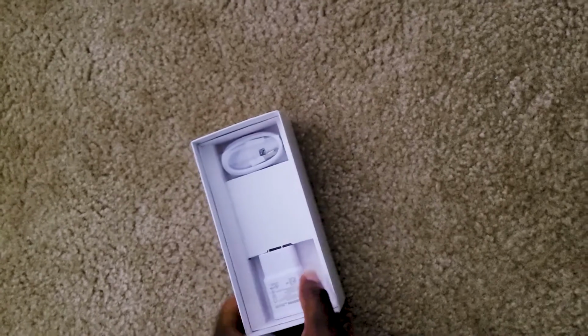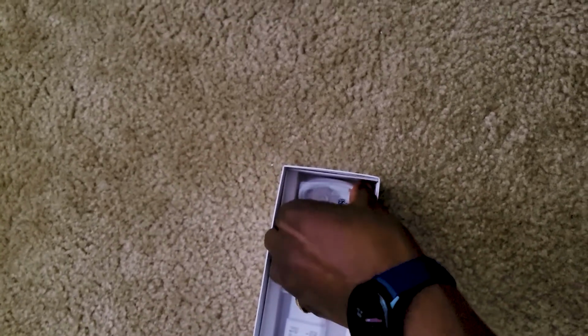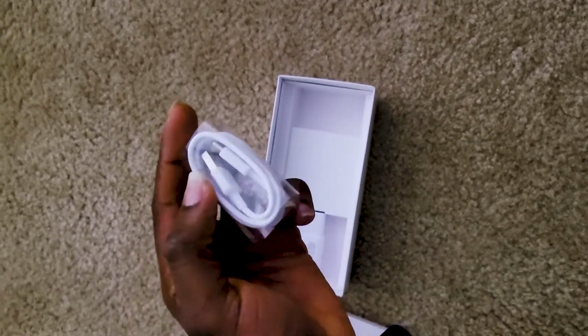That being said, let's talk about charging. This one can only charge at a maximum of 15 watts, which is the power capacity of the charger that actually comes in the box. Thankfully, yes, a charger and a cable come in the box. That being said, you only get a maximum of 15 watts charging, which is okay, it's decent, but it's not fast charging, especially in 2021.